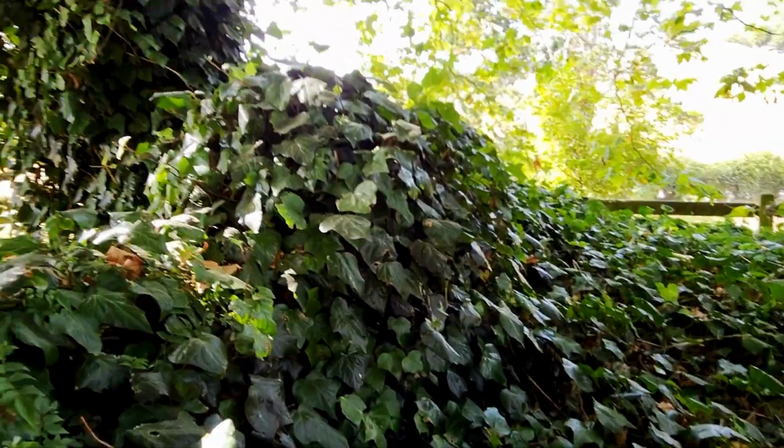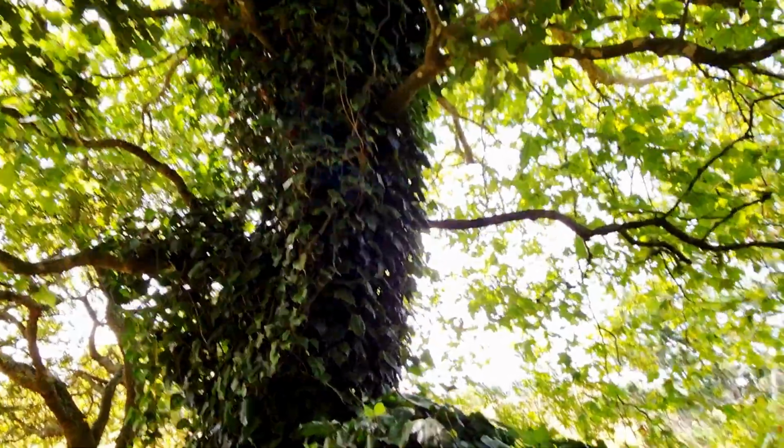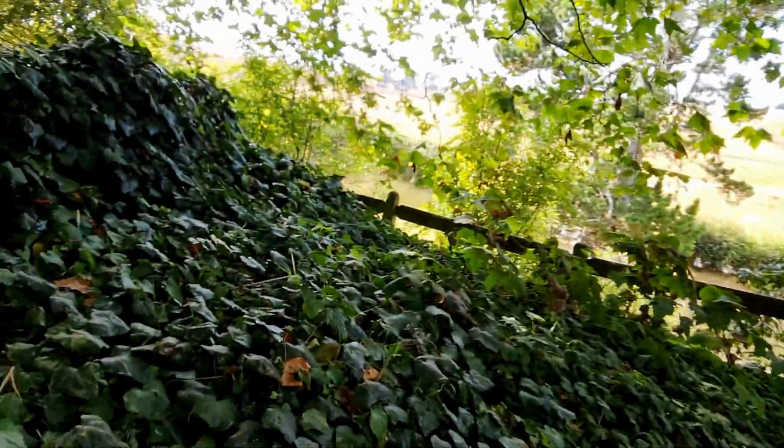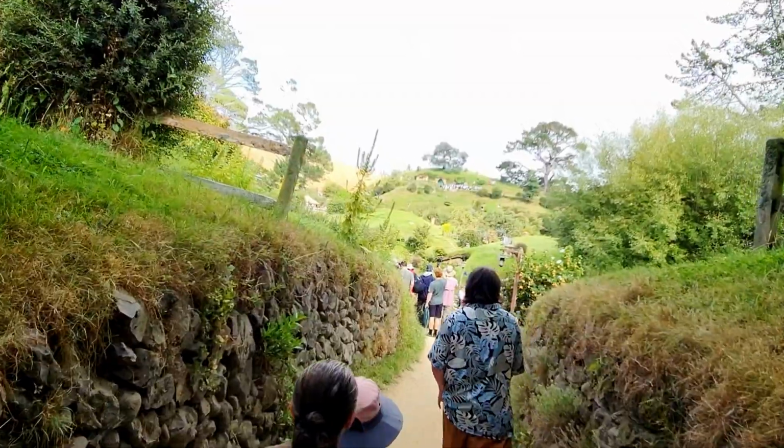Now our tour came with its own tour guide, and I guess they all do, and she was fantastic. She had a really good rapport with our bus driver. I'm guessing they've worked together before and they've done this many times, but yeah, they were great.